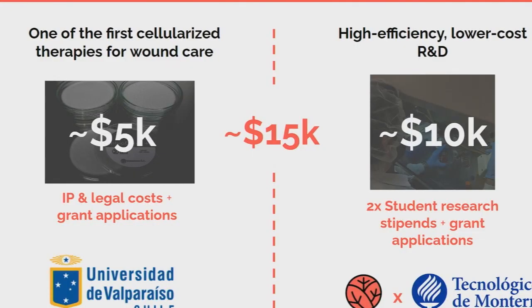With your help, we'll achieve key milestones. We predict around $5,000 to bring the first product to market, to cover IP and legal costs and some grant applications, and $10,000 to fund two students, me and Ixchel actually, to go and do the research, with all the research dollars already funded and paid for by the Tecnológico Institute. This will also lead to grant applications.